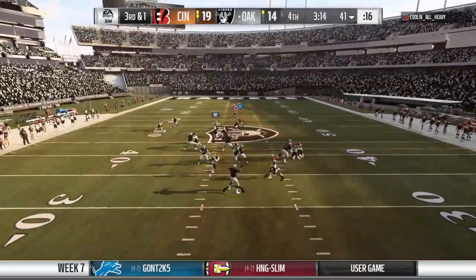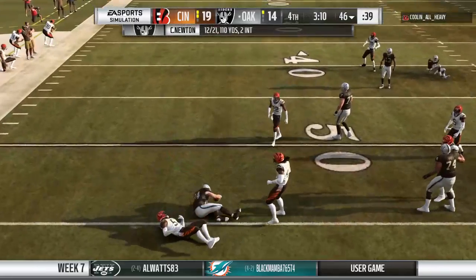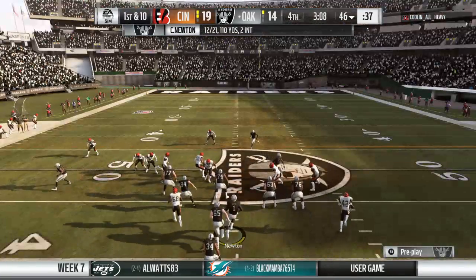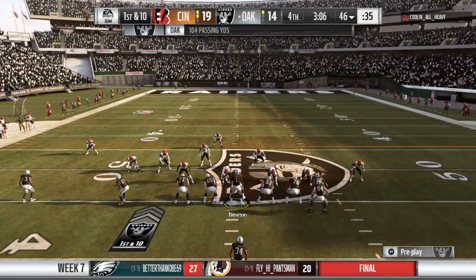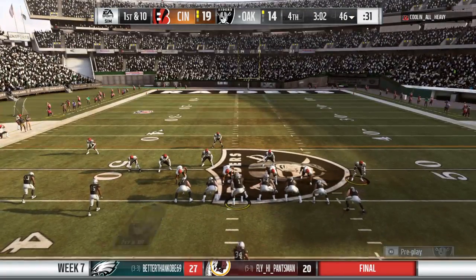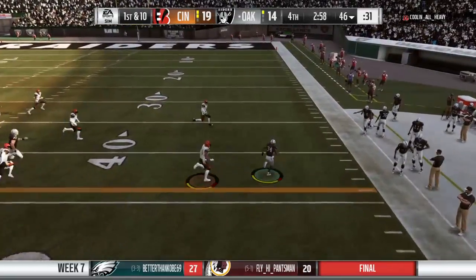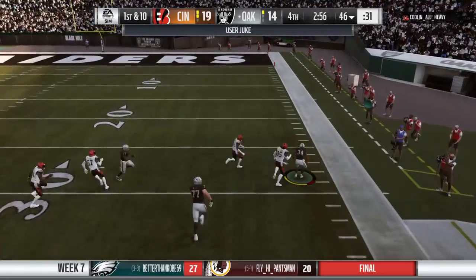Now, play action. It's Newton. It's a short one here, complete to his tight end. A pickup of 5 that time and a 1st down. That's a staple of this offense. Drag route to the tight end. Yeah, he's unable to use his size to break off much more yardage after the catch, but still an effective gain nonetheless.